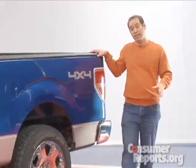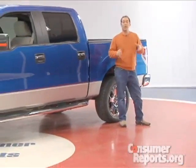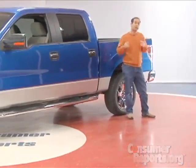So the Ford F-150, it's a good work truck. And while it's certainly not the most civilized truck on the road, the improvements they've made have made it a really good entry.